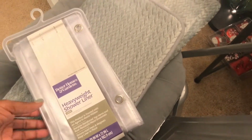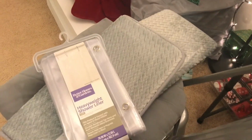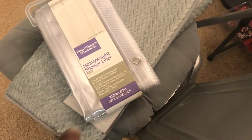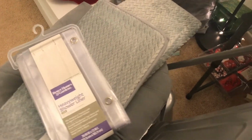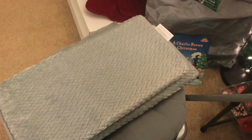So I bought another one of these, because the one I have in there that you've seen in the preview video of the bathroom is the heavy duty shower liner, but I just use it as a plain shower curtain so that I don't feel too closed in. And then I got these. I've been seeing these at Walmart from Black Friday. They're just gray rugs, the really cushiony kind, and they were $4.50 each. So I got two of them, and I think I'm going to replace that pink one that I've been standing on in the bathroom.